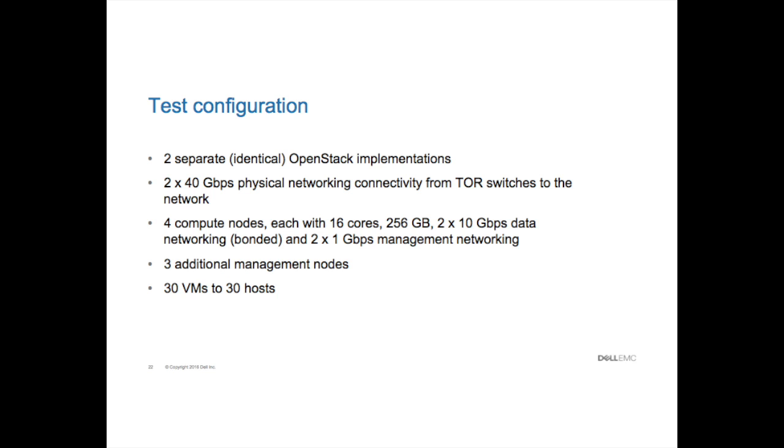But here is where we started. Our test configuration, 2 completely separated OpenStack environments, okay? They were identical, so both sides were identical. 2 times 40 gig physical networking between those 2 environments, okay? We actually had just 1 switch between them. They are in the same physical location. Those 2 racks actually are about 40 feet from each other. That's it.